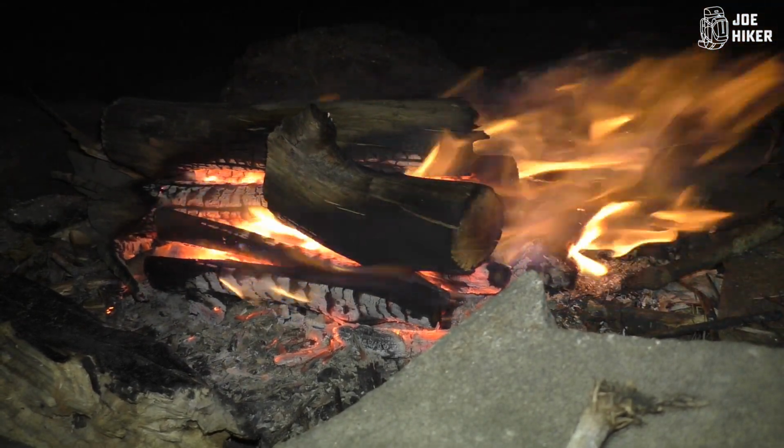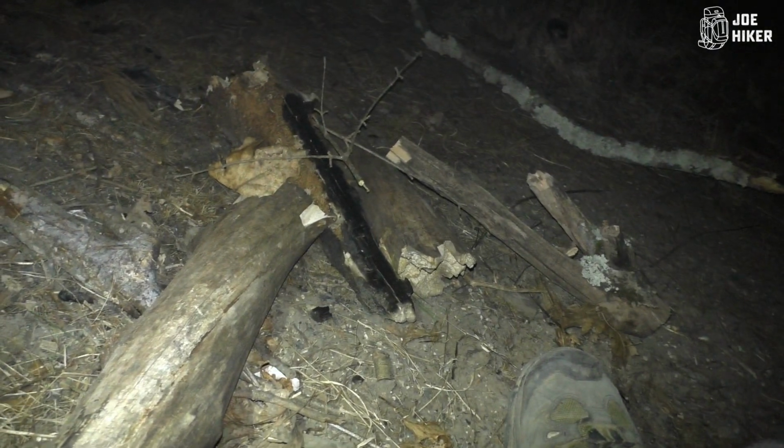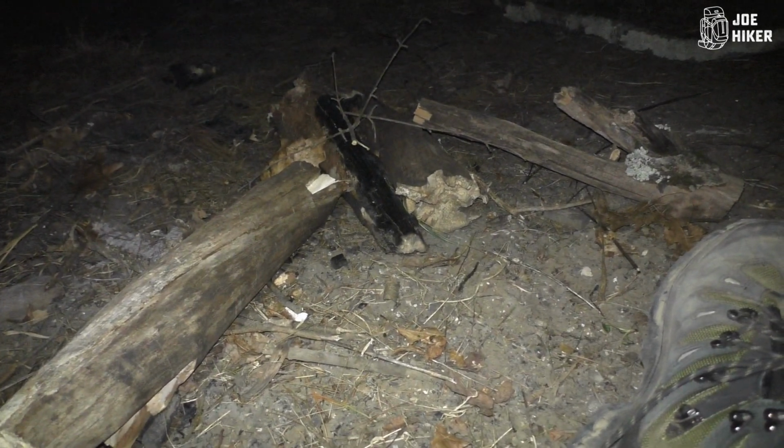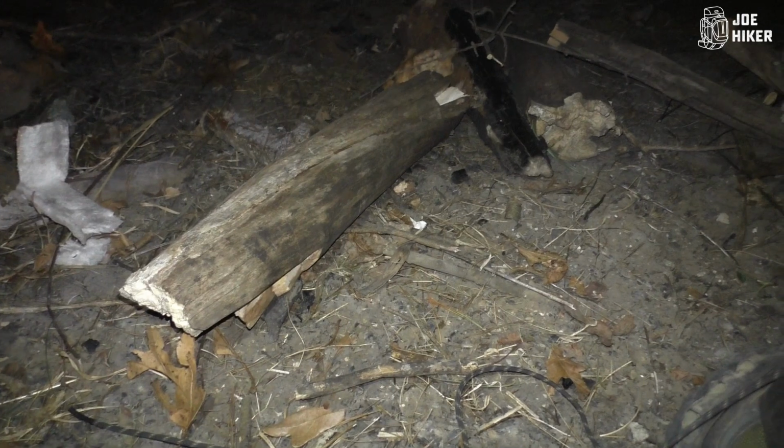So you don't want to use, this is just wood that was at the campsite, and I've tried to use that, but it doesn't generally work very well because it's been there for you don't know how long, and it's not upright.